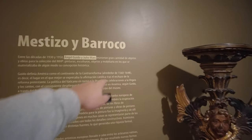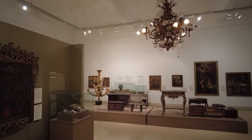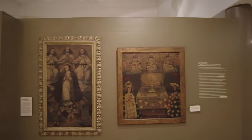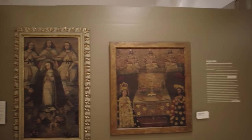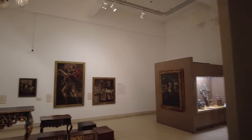Well, it looks like this is 1560 to 1648. Perhaps this stuff back here is also colonial era. This is one of the things I've realized when you're looking at art and artifacts from South America in general. If it's religious, right, if it's Catholic religious, it's usually colonial era.